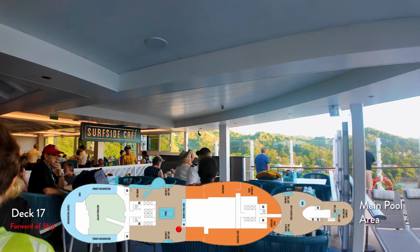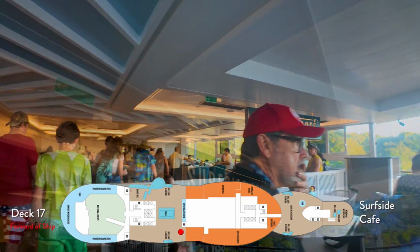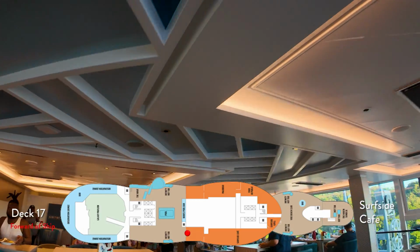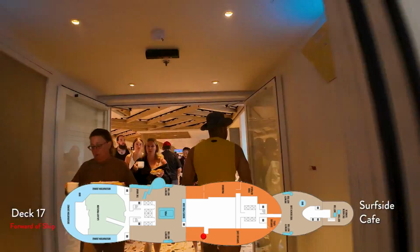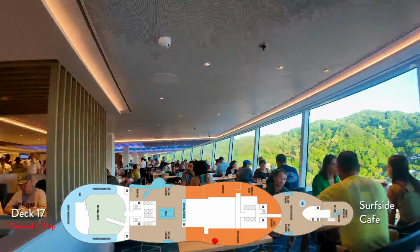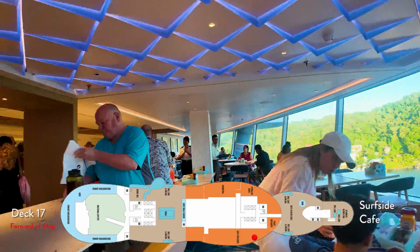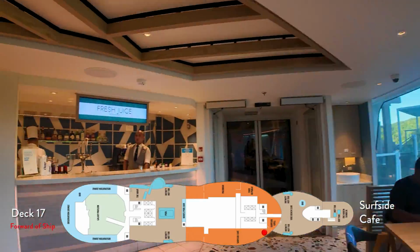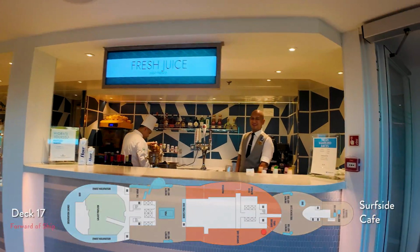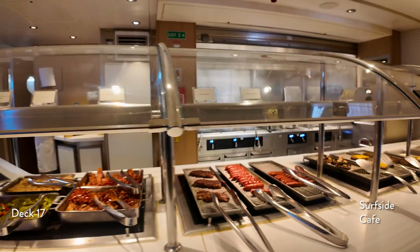As we move to the aft of the ship, we run into the Surfside Cafe, which is the ship's buffet with both outside and inside seating. Although we thought the buffet was a bit small for a ship of this size, it did have a nice selection of food, including pizza.